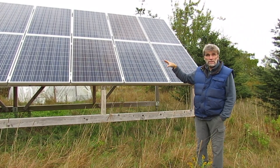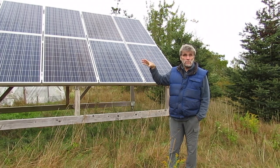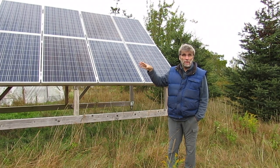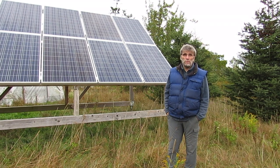This did cost us more money, but it also had the advantage that when there was snow cover, we could come out with a broom and clean it off. Whereas on the roof, well, you could get a ladder up there, but it's a lot more risky.